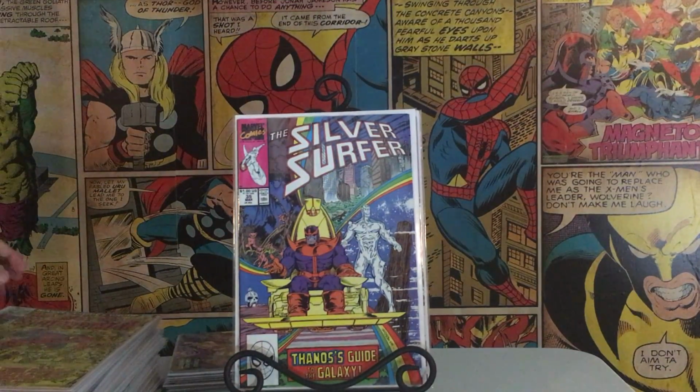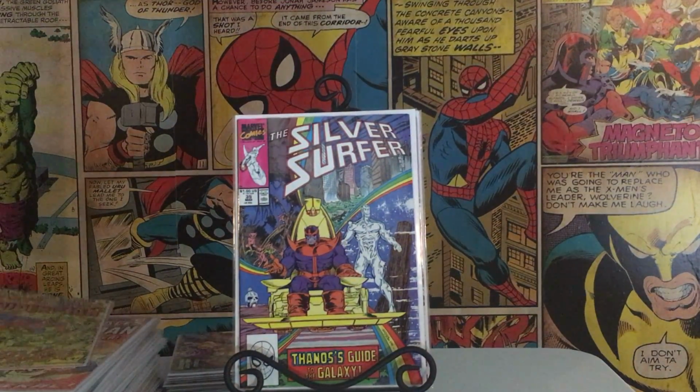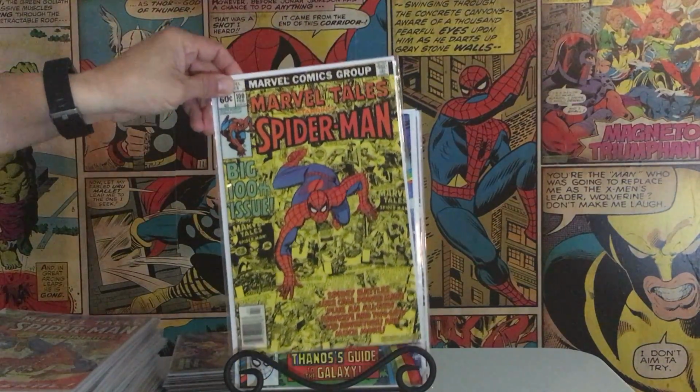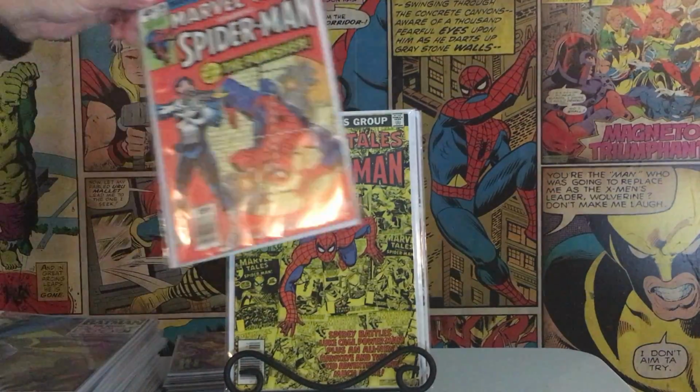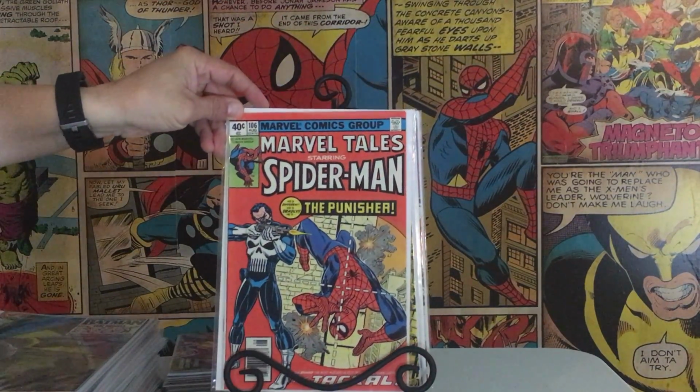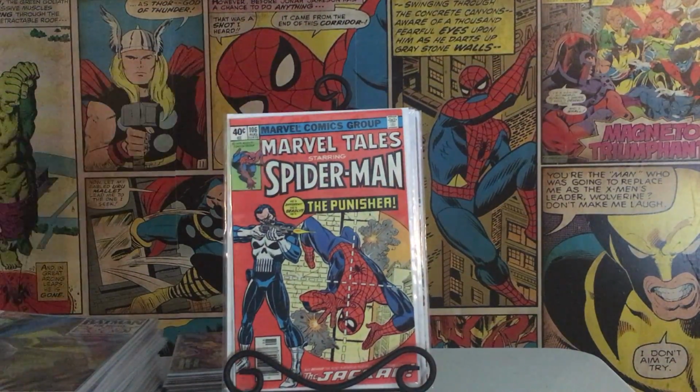A little Thanos action there, Silver Surfer number 35. Also, the Marvel Tales reprints, number 100 and 106. Before Marvel started putting out those dollar essential books and everything else, this was the only way to get cheaper copies of these books. These were the reprints there. So that reprints Amazing Spider-Man number 129.